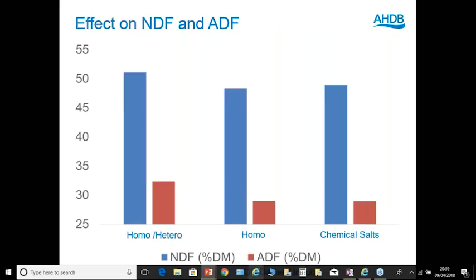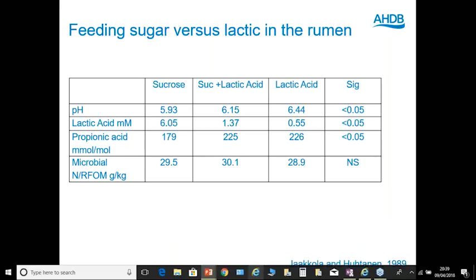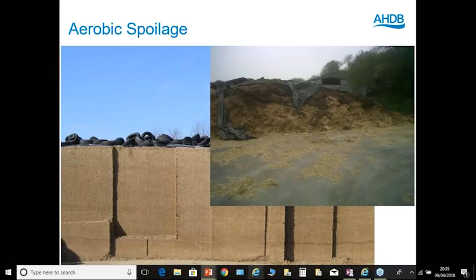So moving on, like I said earlier with the grass in the field, we're concentrating the NDF and the ADF fractions when we're having these higher dry matter losses. And so you can see, again, higher NDF, higher ADF with the homo hetero compared to the homo alone and the chemical salts alone. And within that ADF fraction is the lignin. So we're reducing the digestibility by this poorer fermentation. I'm aware I'm running out of time, so I'm going to skip that slide.